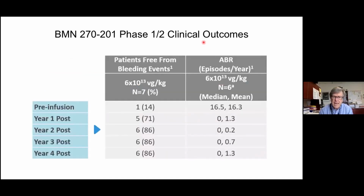And what did that do to the clinical outcomes? Here are the 4 years in the same study in these 7 individuals treated with the highest dose of AAV5. So this is the patients free from bleeds. How many of the patients were not bleeding at all? Pre-infusion, only 14% of these patients were bleed-free. They were on prophylaxis. And then you can see somewhere between 71 and 86% of these patients had no bleeds after AAV gene delivery. And their annualized bleed rates went from over 16 down to these very small numbers between 0 and 1.3. So a marked improvement in their clinical outcomes.